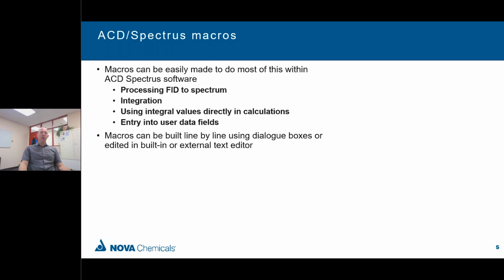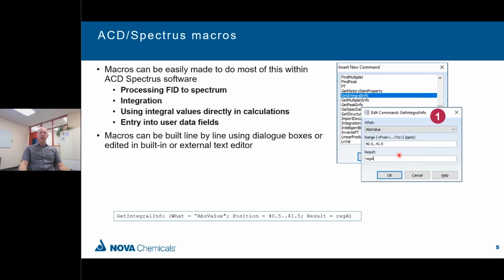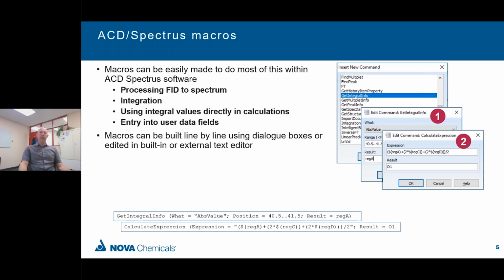There are also dialogues which can be used to define the macro line by line. So a command can be chosen from a list, which will spawn a box to define the parameters. In this box, we're getting the absolute integral of the region from 40.5 to 41.5 ppm and storing it in a variable called reg_a. This information can then be used in a calculation. Here's an example where we're using that value that we collected, as well as a couple of other integral values, in an expression, and we're storing the result of that in a variable called O1.